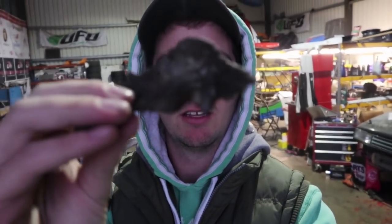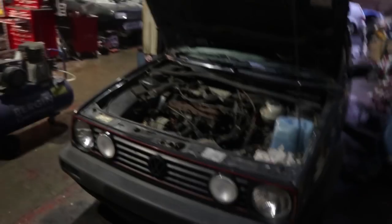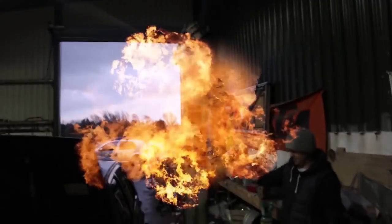It's not a really good start. A mixture of sealer and rust and shit. You hear this thing crack. I don't like this lift.